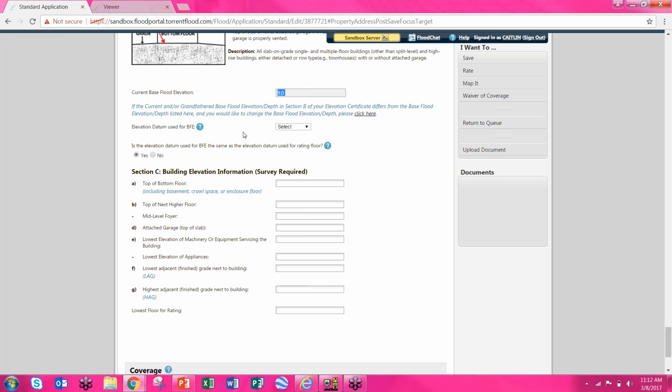Now, in my case, my policy cannot be grandfathered. I just don't qualify for grandfathering. So the next section asks you what is the elevation datum used for the BFE. Like I said, if we looked at our zone determination and we saw in the comment section it says NAVD, that's what this is asking you for. What is the base flood elevation that we're rating with? So if we were grandfathering this information and the grandfathered information was based on NGVD, and this is the base flood elevation we're using, we would mark it as NGVD. In our case, it is NAVD, so we're going to mark NAVD.